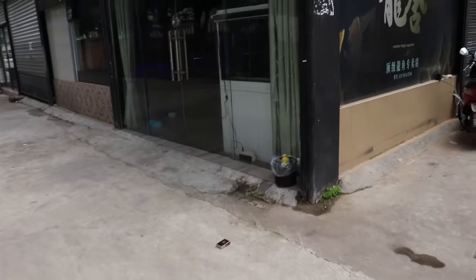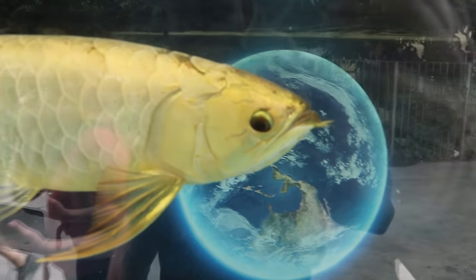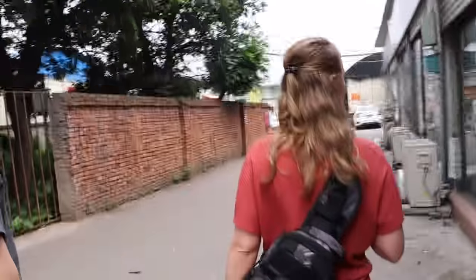Guys, look at this. This is an Asian Arowana store. Look at that. Beautiful fish. The glare is hard to see, but they're everywhere. Look at this one. Wow. Look at the color. This is really pretty color. Amazing fish. And you think they're everywhere here, right? Everywhere. Look, next door. It's like a normal fish.